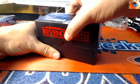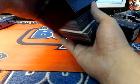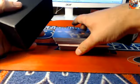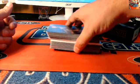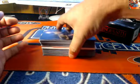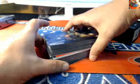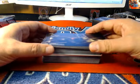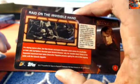Oh, yeah. I'm excited about this. I haven't gotten to see this at all yet. Man, I'm a huge Star Wars fan. What do we have? Look at all of this that's in here. Oh, my gosh. It's a lot. Wow. Oh, my gosh.